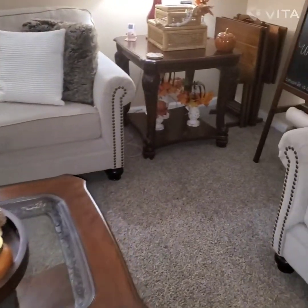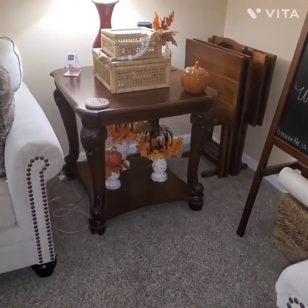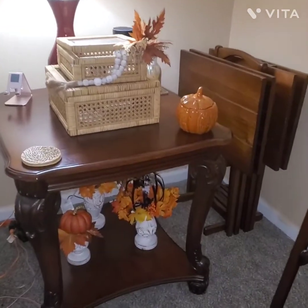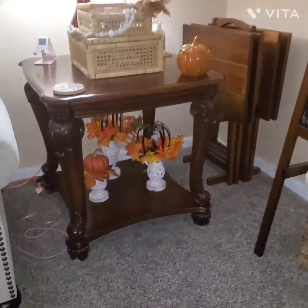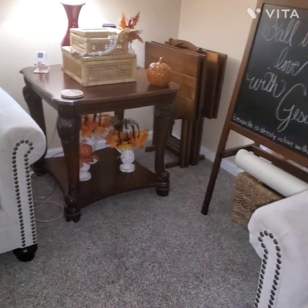One change is these candle holders on the table. I removed the candles. I put candle rings and pumpkins that I got from Target Dollar Spot probably like 5 years ago, and a leaf and another pumpkin. And I like that look much better than before.